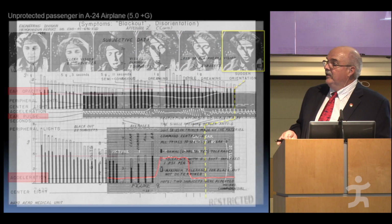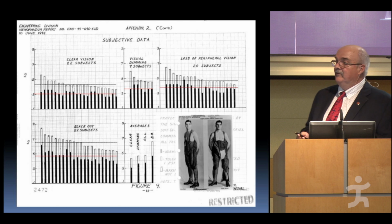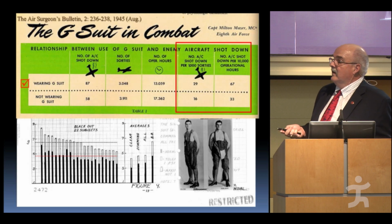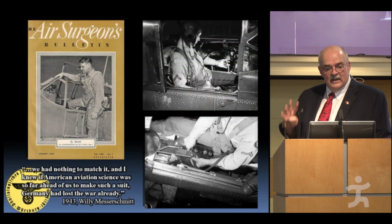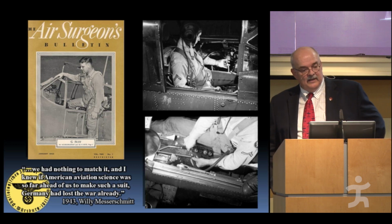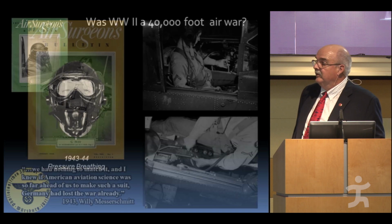And with this, wearing the G-suit, they could increase the number of Gs that they could tolerate. They could outmaneuver their adversary. And as a direct result, they doubled their productivity in air combat, where they shot down 16 planes per 10,000 operational hours. They doubled that with the G-suit. So it was so important that when Willy Messerschmitt saw one on a downed American pilot, he said Germany had nothing like this, and we knew we'd lost the war without such equipment.